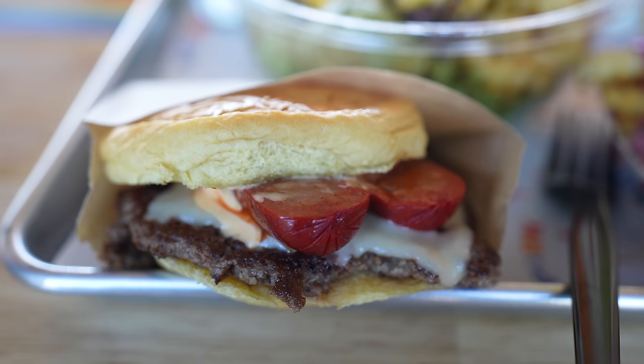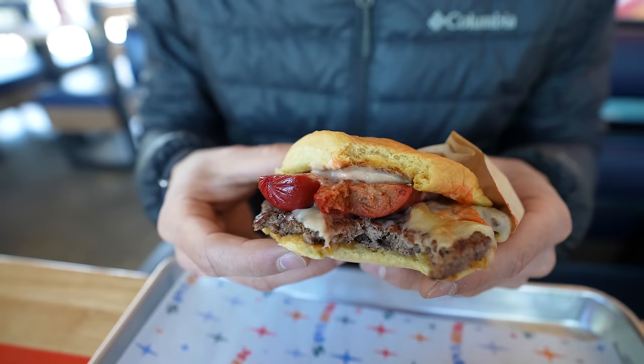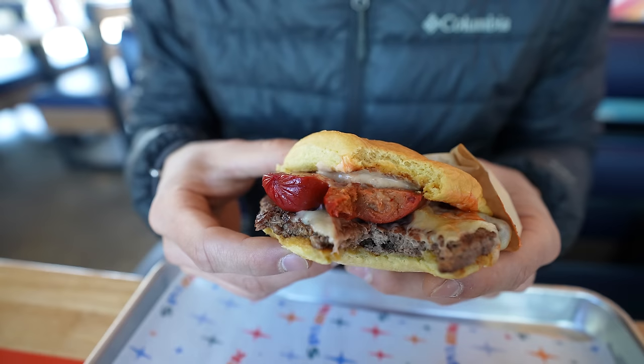This place is known for their burgers, bites, and cold delights. We are just rhyming up a storm today, and I got the hottie spark. It has a burger patty, Schwab's ghost pepper cheese hot link, Swiss cheese, spicy truffle aioli, and Louisiana hot sauce.